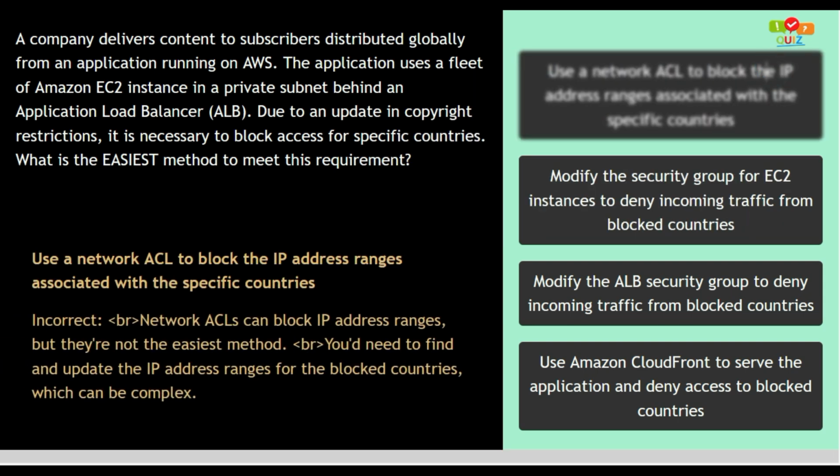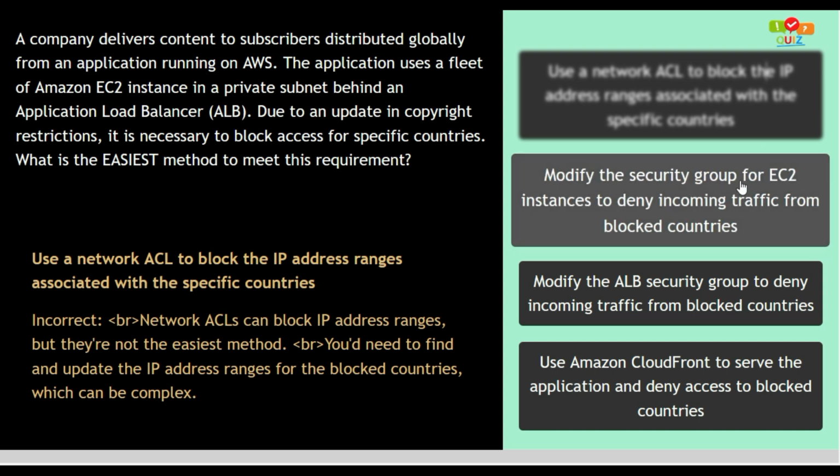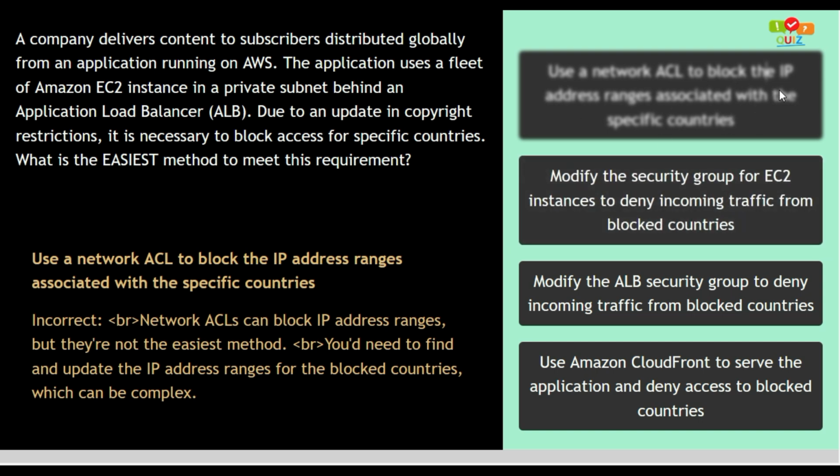Option 1, use a network ACL to block the IP address ranges associated with the specific countries. This option is incorrect because network ACLs can block IP address ranges, but they are not the easiest method. You would need to find and update the IP address ranges for the blocked countries, which can be complex. So we don't take that answer. Option number 1 is incorrect.